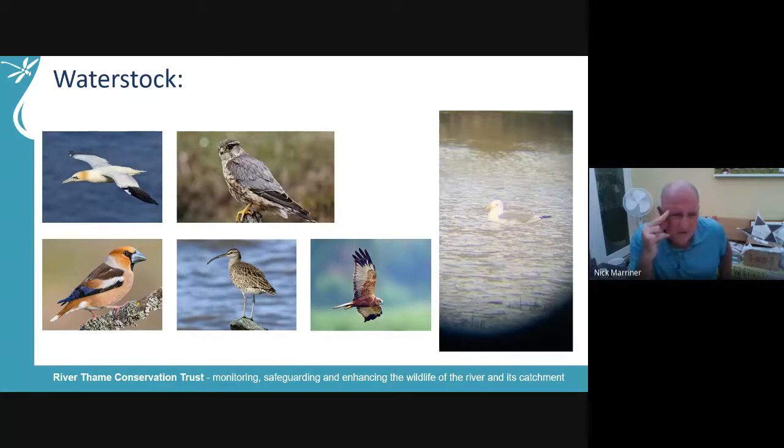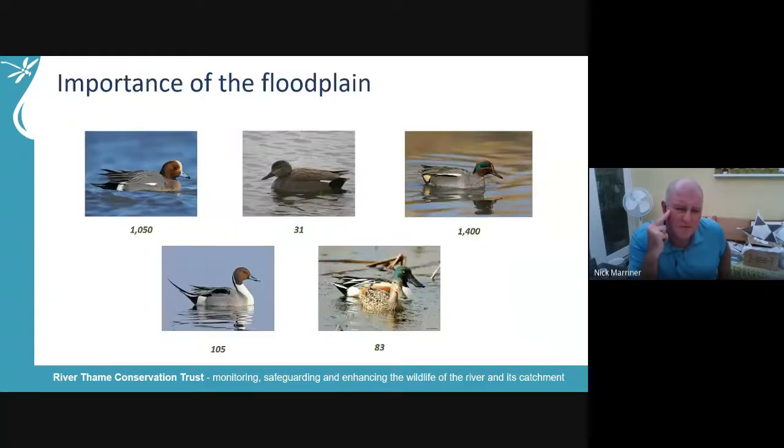So it packs a punch as a birding site, of course it does, and there are some brilliant birds there to keep the birders interested. But Philippa, if you can move us on, it's really in its regular floodplain interest where Waterstock does come into its own.